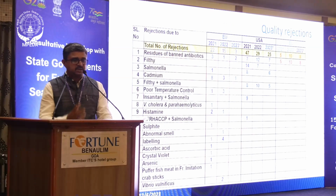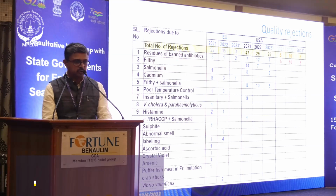So this table shows the list of parameters on which we get rejections mostly, but the top of the table is adorned by antibiotic residues. We also have parameters like filth, salmonella, cadmium, etc.